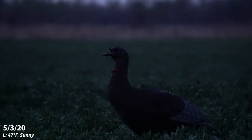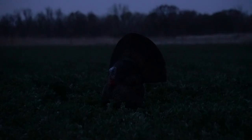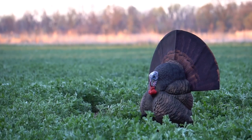I'm set up on a little alfalfa field. I just heard some gobbles off to my east. They're roosting, I don't know, a couple hundred yards over that way. I've got two decoys and a small Tom strutter decoy out. We'll see if that can't do the trick. Turkeys have been tough this year, but hopefully I can get my second one so far. Got the 28 gauge out again too, hoping I can get my second turkey with it.